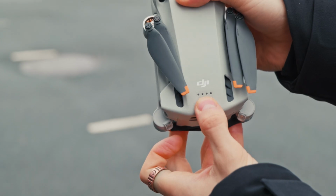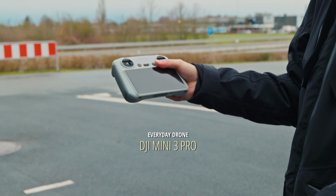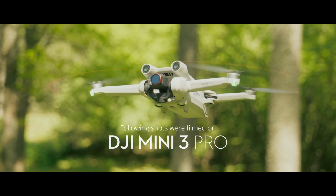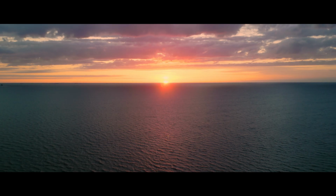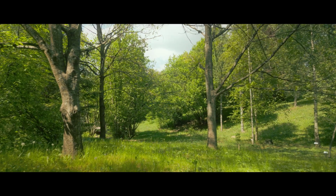Then what we got here is a drone. It's this guy. It's the Mini 3 Pro from DJI. With that, I also have the smart remote controller with a screen protector on. Just do yourself a favor and get a screen protector for it. It helps with the resale value when you grow out of this. All this is like about 500 grams, I think.